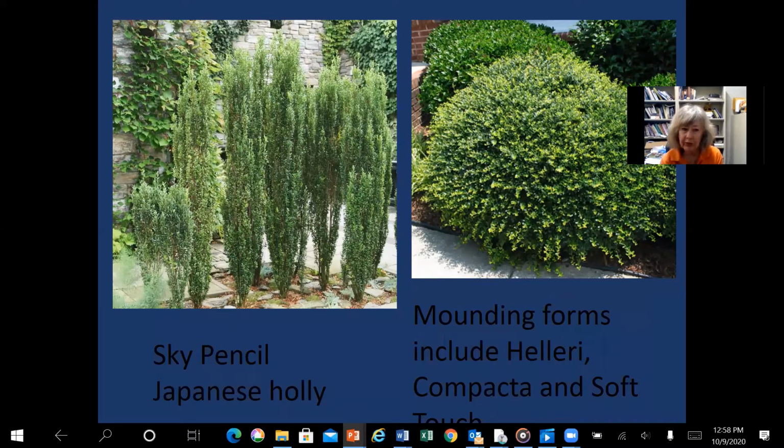It's hard to resist that sky pencil holly because I do love that vertical effect. And these Japanese hollies are somewhat shade tolerant. They honestly perform pretty well, sometimes in a pot for me, the sky pencil for example, when I want a strong vertical. But if I'm going to try to use it in the landscape, I'm going to plant high. I'm going to really mound it up. And again, I might look for other options.